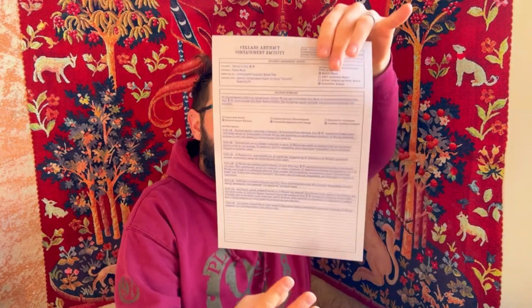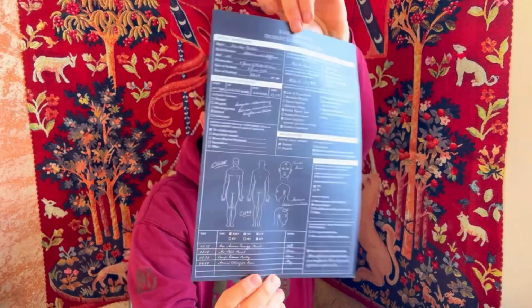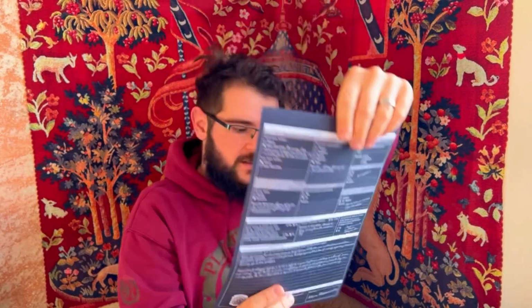Also, a lot of the information in the file that Isaacson has is redacted. But for example, Cellars Artifact Containment Facility, and here we really have an entire incident assessment report, then a Magical Affected Incident Examination report. It makes it very real, guys, it's just next level. It feels like a real file. And then we have more of these pages with cases and what happened.